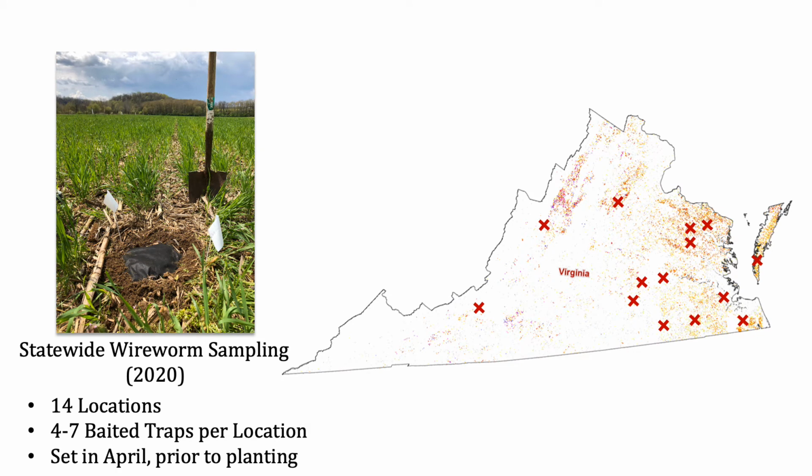So for this wireworm survey, we had 14 locations across the state, and at each location we planted 4 to 7 baited traps, and each baited trap was just a nylon sock filled with grain that we sprouted. Then we buried it like 10 to 14 inches into the soil, covered it with one of these black solar covers, and then left it for, I think it was 10 to 14 days. If you have any questions about that protocol or you want to repeat it yourself, feel free to shoot me an email and I'll be happy to send the protocol to you.